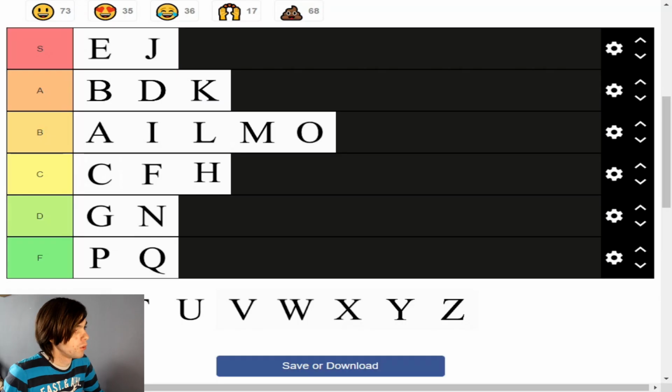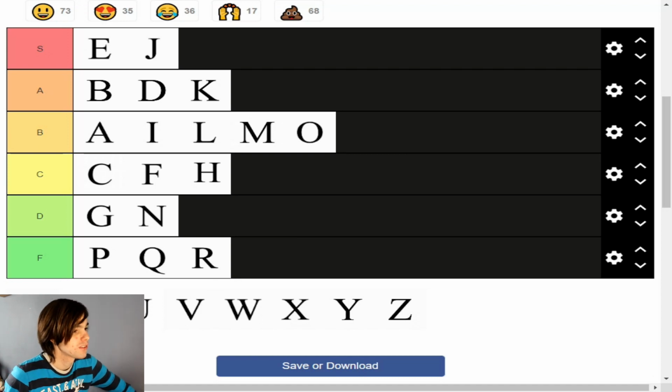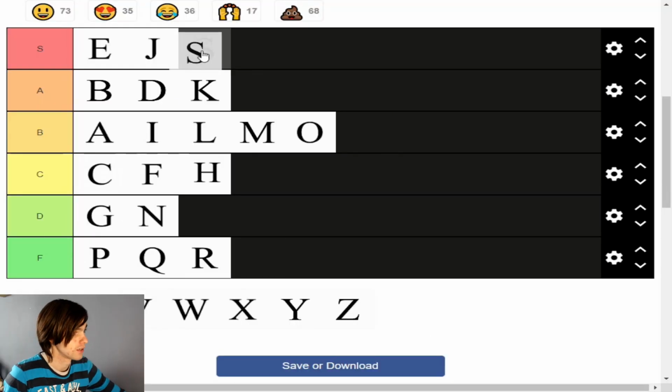The letter R. Well, racism begins with R, so that's also going in F tier. The letter S. Well, S is the noise snakes make, and I kind of like snakes. Snakes look like the letter S as well. And I think all these points combined will elevate this letter into the S tier.